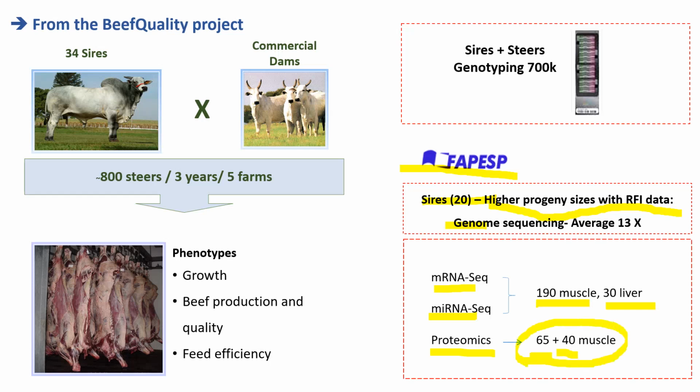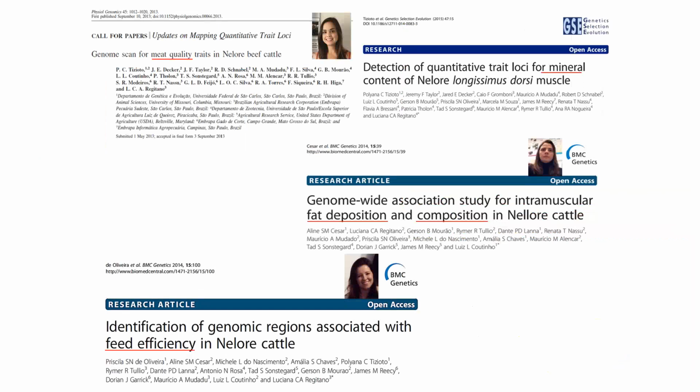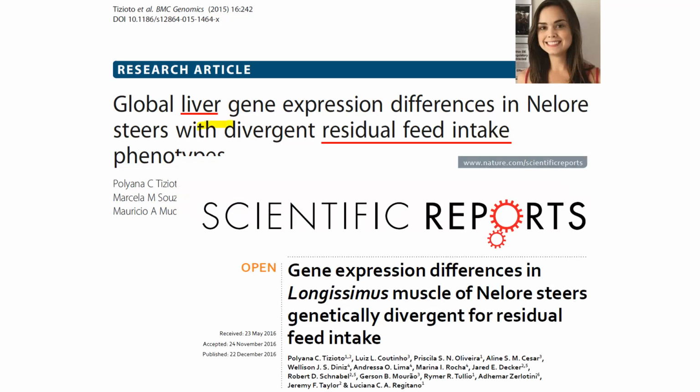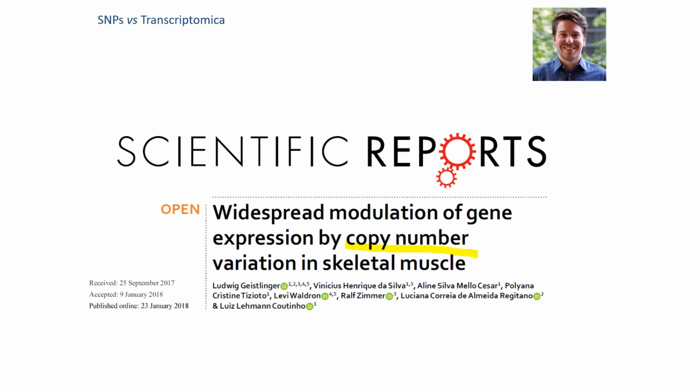These were done in 2 different equipment, so we have to consider them as separate data. And here is just an illustration of what we did with this data. We did many GWAS analyses for different phenotypes, and we also did gene expression differences between extreme phenotypes, both for liver and for muscle. We also described the copy number variation in this SNP data, and we associated this copy number with gene expression. So this is just a sample. Altogether, the first thematic project yielded 28 different papers.